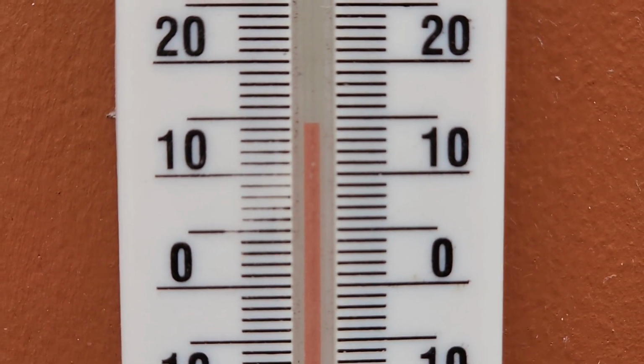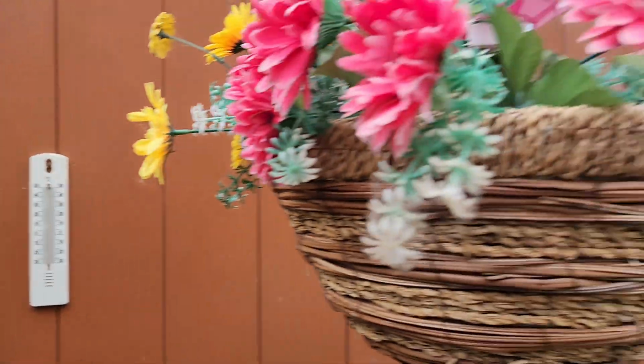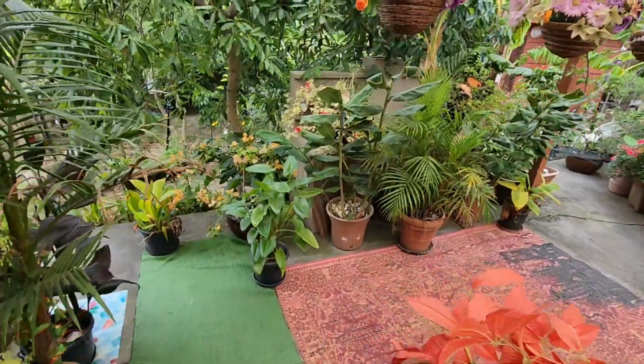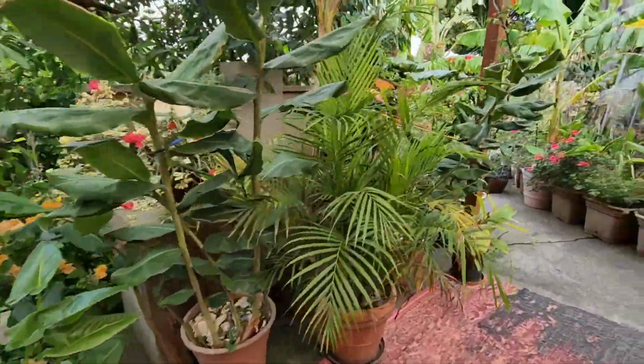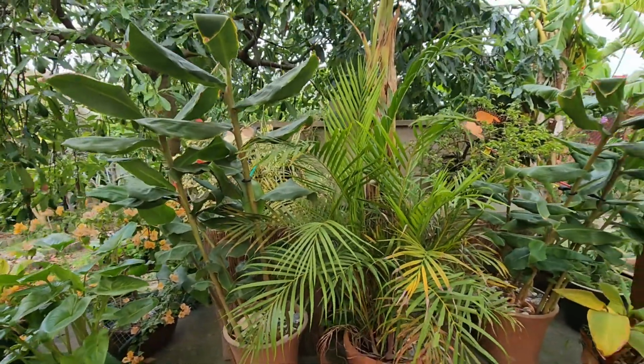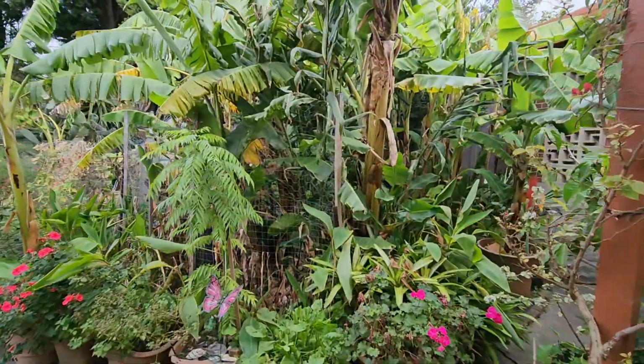Temperature currently 14.5 under the pergola. Woo, oh yeah, winter is truly here. But it's really weird, guys. It's like you're in a double, how shall I say it, in a double reality. That's how it feels for me. And it's all because of this garden.